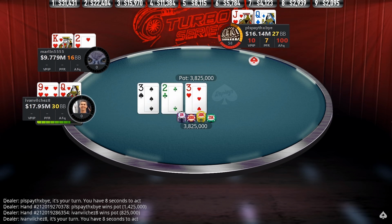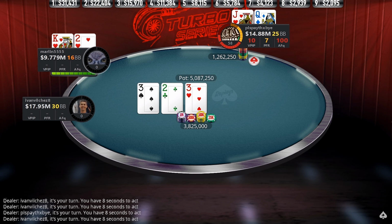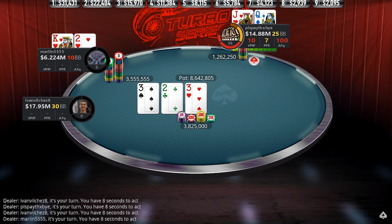3-3-2 flop. Only one heart out there. 4 million chips in the middle. Please pay thanks by takes a stab for 1.2. Marlin with bottom pair. Who the hell knows what to do out of position here with 16 blinds. Does play check raise. Makes it 3.5 to go and please pay thanks by, sure they're going to find the fold.